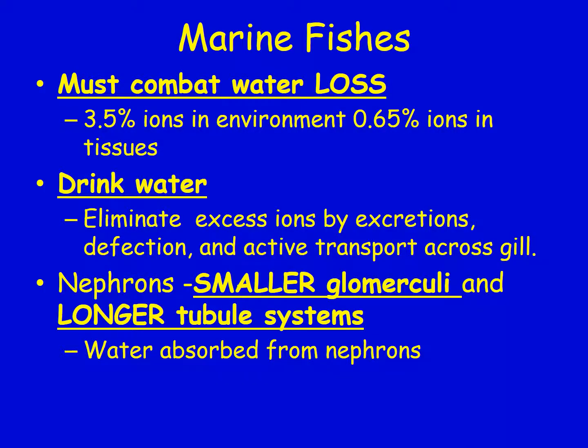Marine fish have to combat water loss because there's more water in a fish's body than there is in the water surrounding them. And you can see there's about 3.5% ions in the environment, and about 0.65% ions in the fish's tissues. So water is going to want to move out of their cells through osmosis. So they will drink water, and they can eliminate the excess salt or ions in their excretions, defecating, and active transport in their gills. Their nephrons are going to be a little bit different than the freshwater fish.